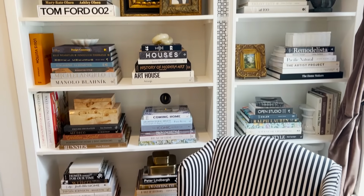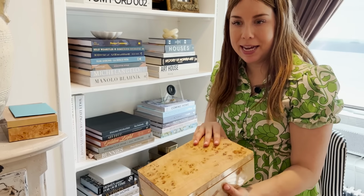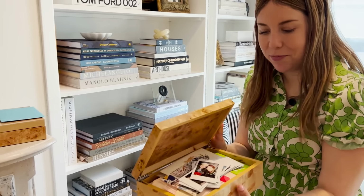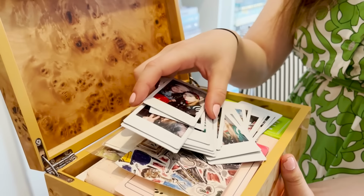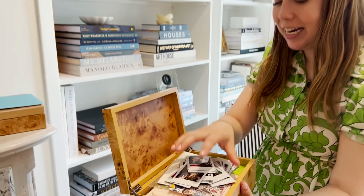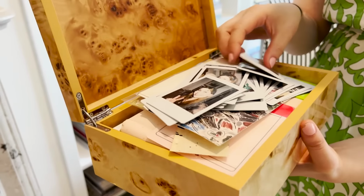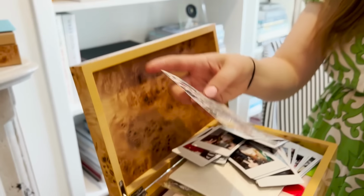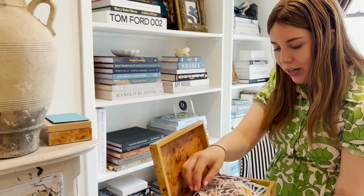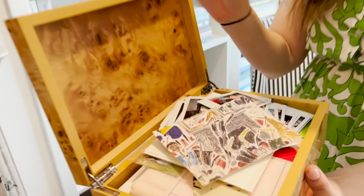So definitely a mix of aesthetic and practical over here. I am such a big handwritten note girl, and I save all of my handwritten notes from friends, so they all live in here. I also love Polaroids. This is from a holiday party that I had, and we just took a bunch of Polaroids, and so I love to look back at them and keep them in here. What's this? Oh, this is a postcard from Dowling's, the new restaurant at the Carlisle. I love to kind of just pick up little souvenirs like that when I'm out in the city.